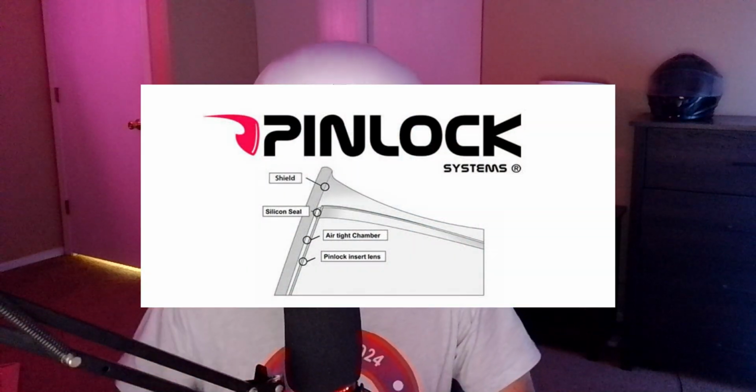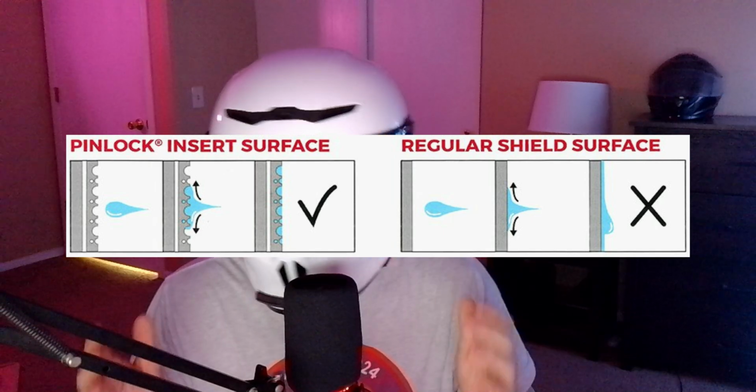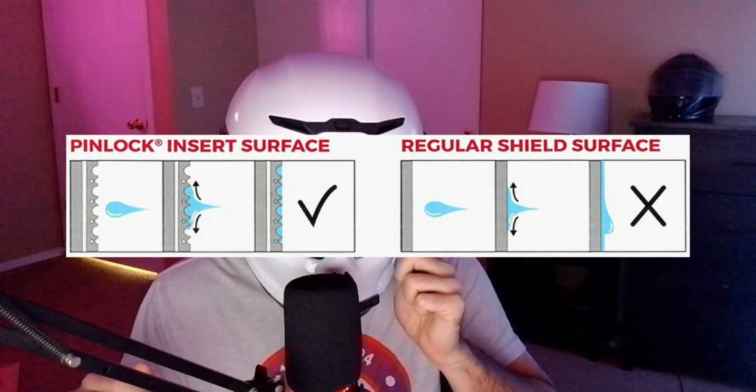On the bright side, the EOX does now come with a pin lock insert. If you've never used a pin lock, trust me, it's like discovering that sliced bread exists. Basically, it's a fog-free ride from the day you install a pin lock mechanism.